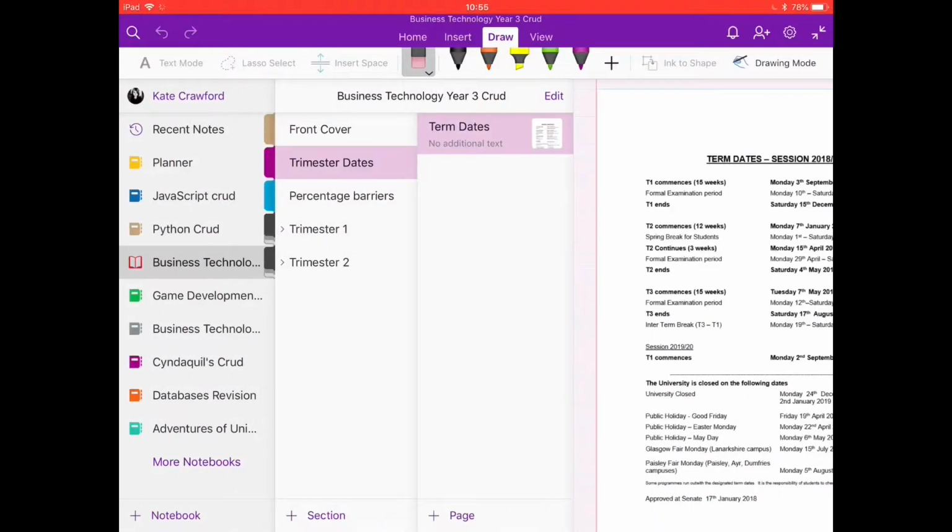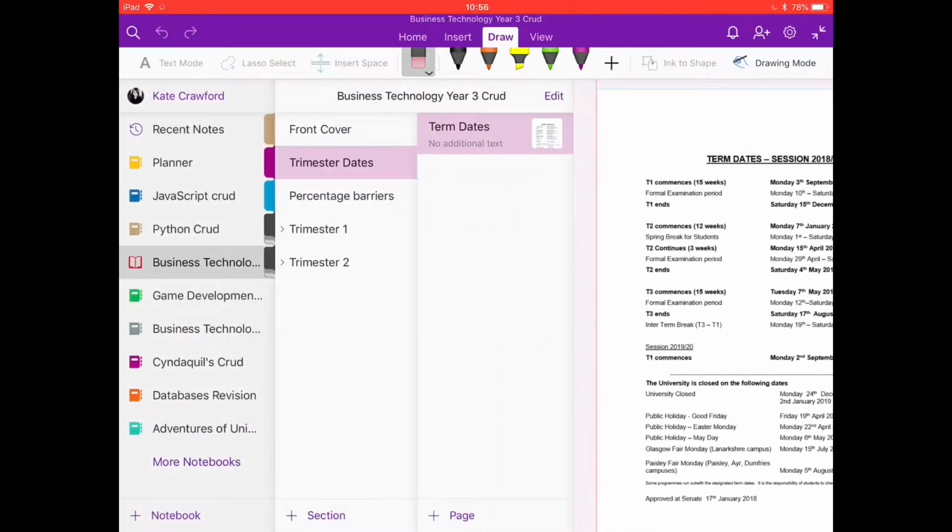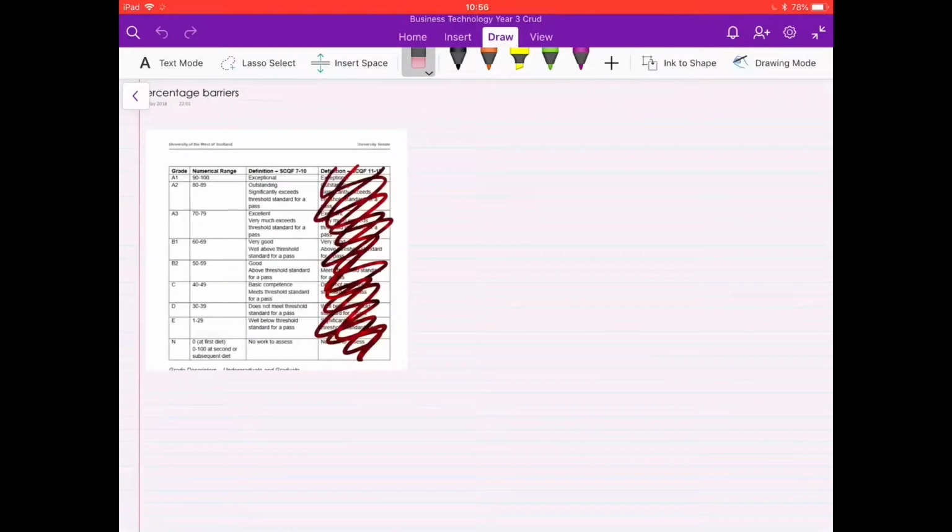And I put the trimester dates in as well. So as you can see, I start on the 3rd of September. And trimester 1 ends on the 15th, but technically it'll be the Monday of that, so technically the 17th. And then we go back on the 7th of January. And then we finish on May the 4th. Wow. We don't have trimester 3s like for recess, but hopefully I won't need to.